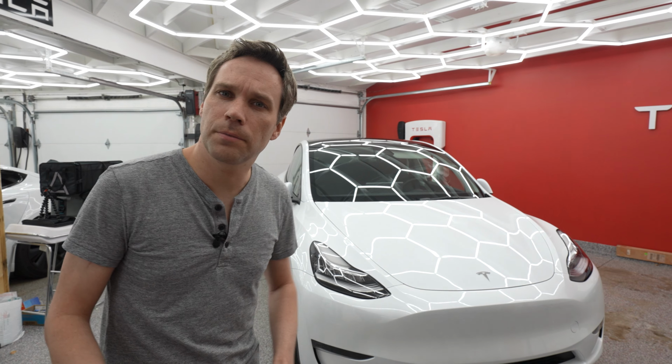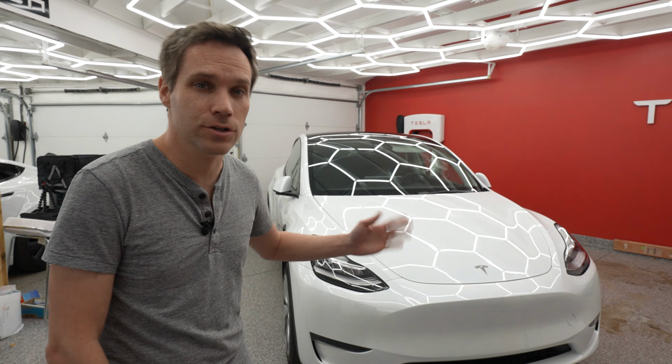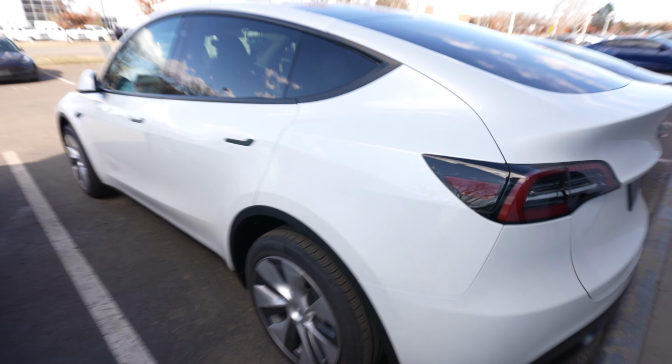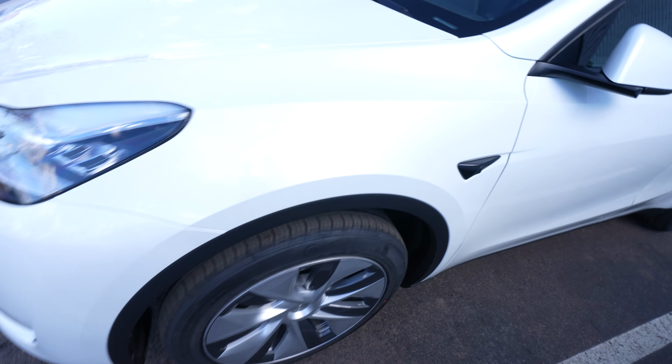So I think a lot of people are just gonna want to know, how does the car look? So I'm gonna go ahead and cut to some footage of when we actually picked it up. I didn't film a ton, but I went over the car and at least pointed out the big things. Here is the Model Y. We're gonna walk around it. This is an Austin build. I believe this is like the 84,000-ish car that came off the line.